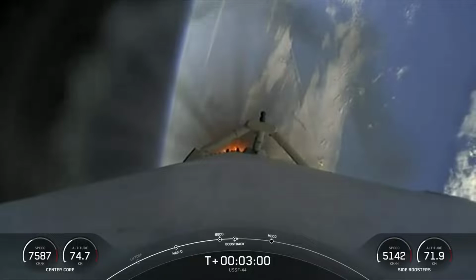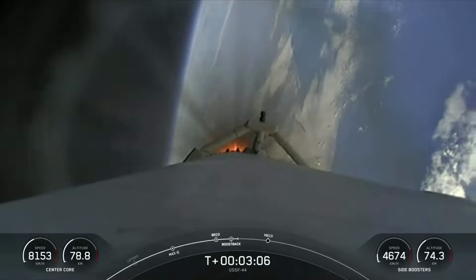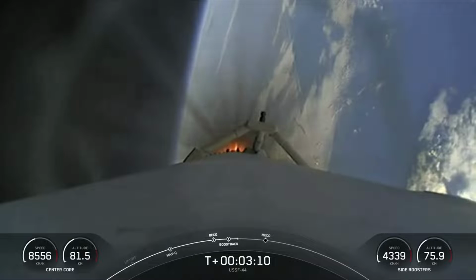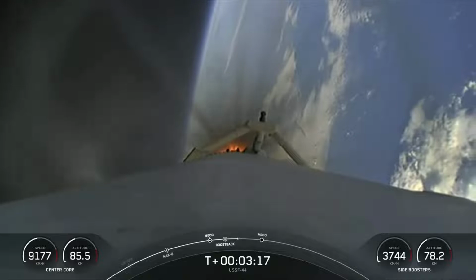At this point in time, both side boosters are returning. All vehicles are following nominal trajectories. Good news there, both side boosters and the center core, everything looking good. Side boosters are returning to the coast of Florida, now under the power of 3 engines. That's a view there of the center core.